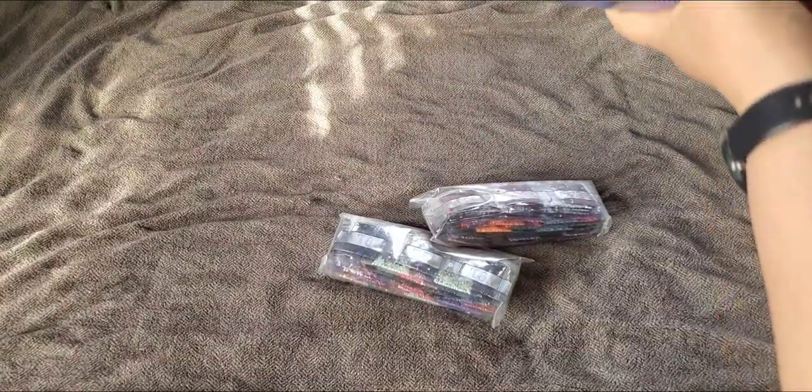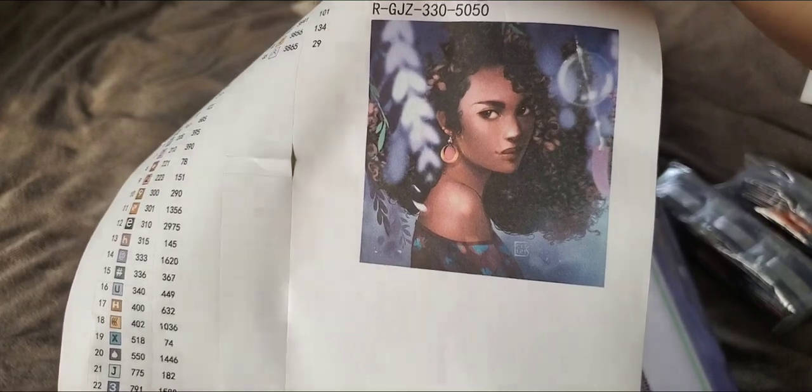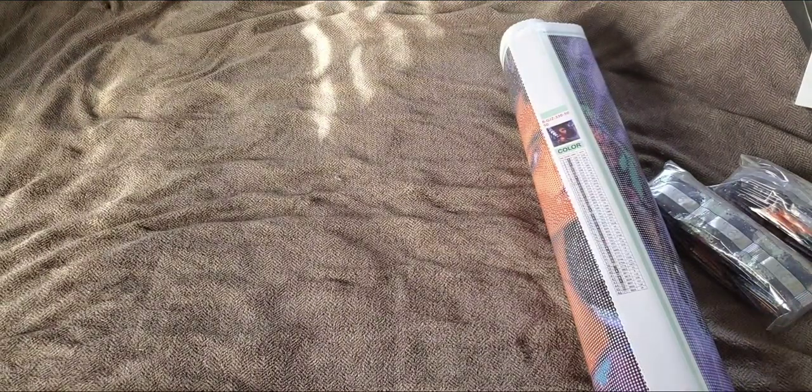All right. Yep. Empty. And we have another washi tape. And unroll to get our release paper and information here. So this has 46 colors, but you still get some extra labels for your kitting up. And then this is what the canvas looks like. I thought this was so beautiful when I saw it on the website. I was like, yeah, I'm loving it.